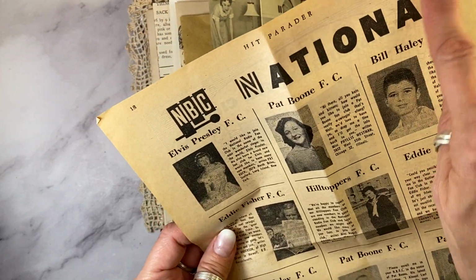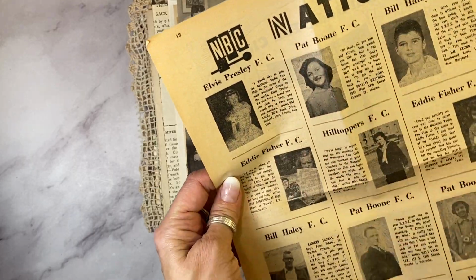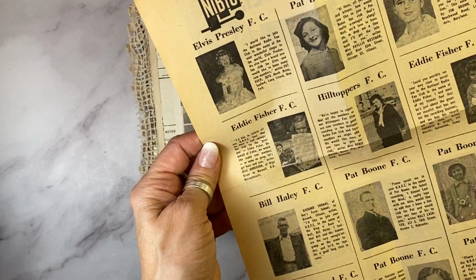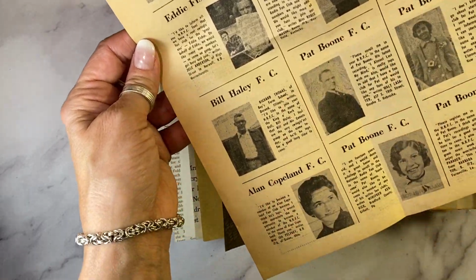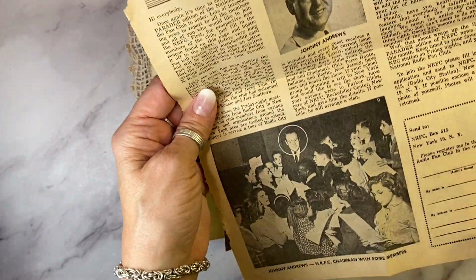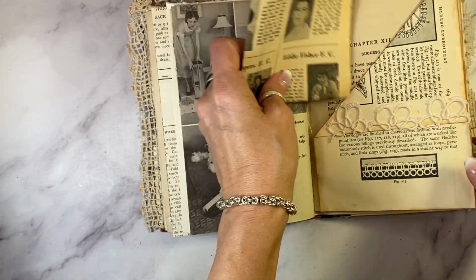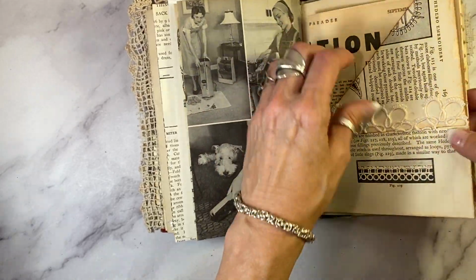Look at this, 1956. National fan clubs. So these are the people from the different fan clubs. Elvis Presley, Pat Boone. Isn't this great? Eddie Fisher. Look at this. It's awesome. And then on the other side, National Radio Fan Club. A really special piece. Probably rare.